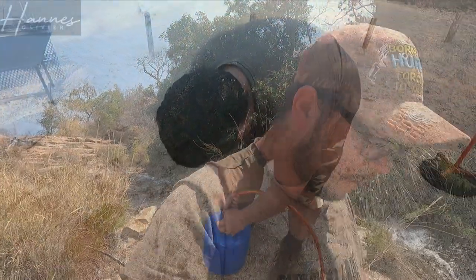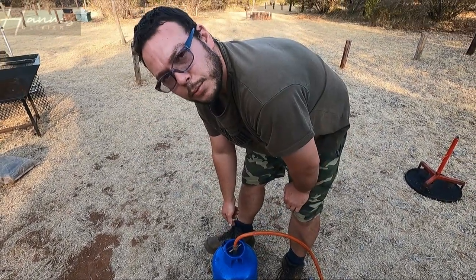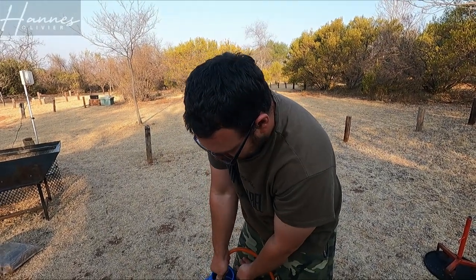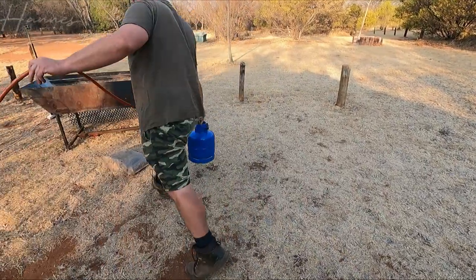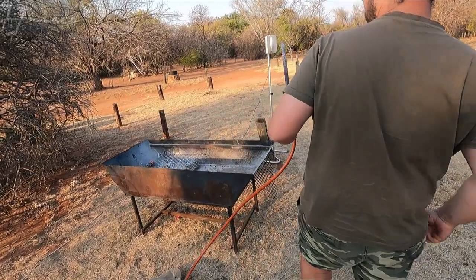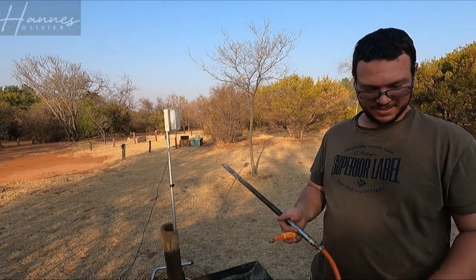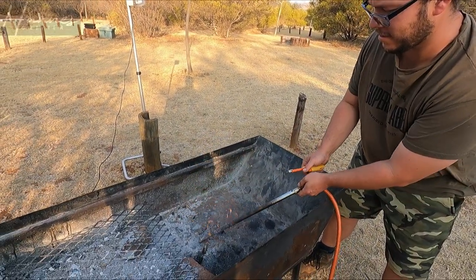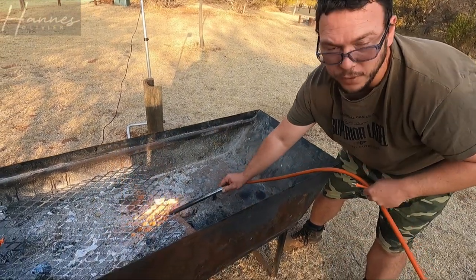So what are you doing? It's braai time, so you must make the fire. So you got lazy, so you got a fry stick. Not lazy, it's cheaper and easier. Yeah, yeah. Instant fire lighter.